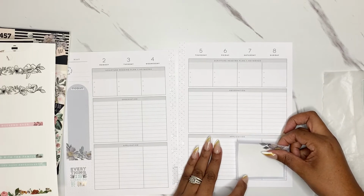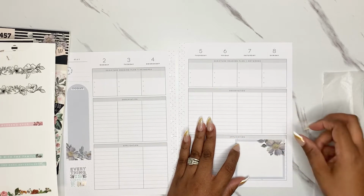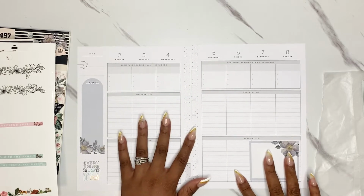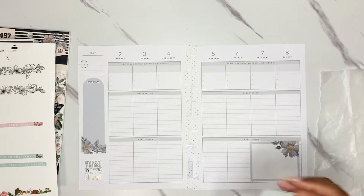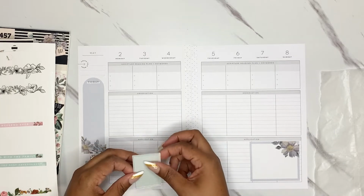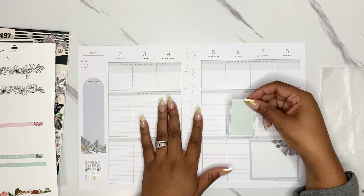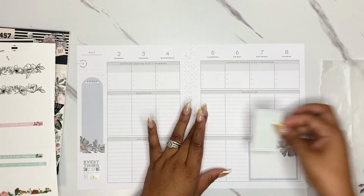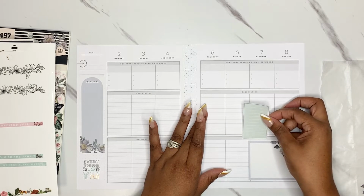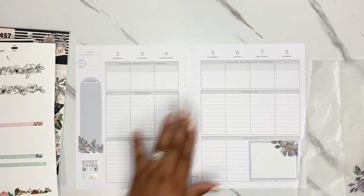So we're going to put this down here because I really want to do a gratitude box. I feel like it's necessary, especially for weeks like this when you remember a time in your life that things were not as good as they are now. I feel like gratitude is even more important in those instances, to remind yourself about how much God has done for you and to thank him for it. Okay, so I have these boxes here.